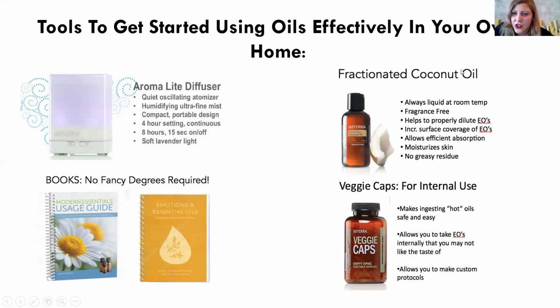The other thing you need is fractionated coconut oil. And this oil is different than raw coconut oil. You can use raw coconut oil, but I find that it's very fatty and it can leave a greasy residue on your skin. It doesn't absorb as well into your skin. And so that means that the essential oils that you're mixing into it, that you're using the coconut oil to dilute, aren't going to absorb into your skin as quickly.